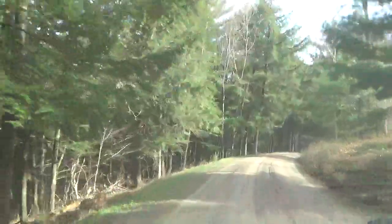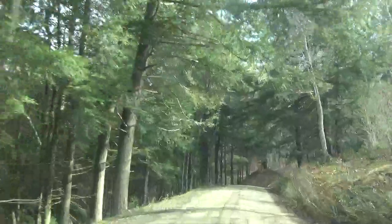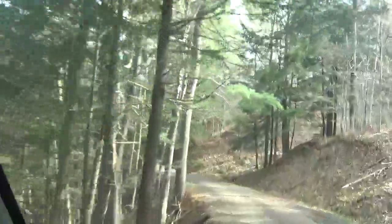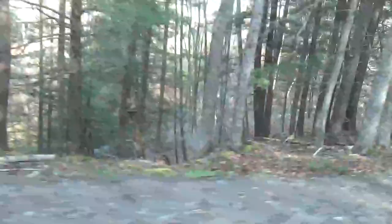A lot of hemlock in this area right here. The hemlock are the small needles, thick. And then as you get up here a little higher, there's some white and red pine. Yeah, I think you can see the stream down there now.